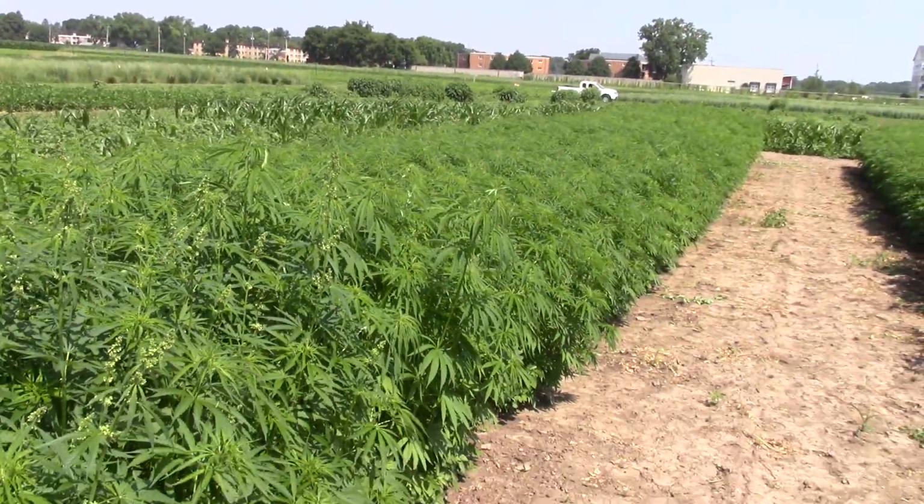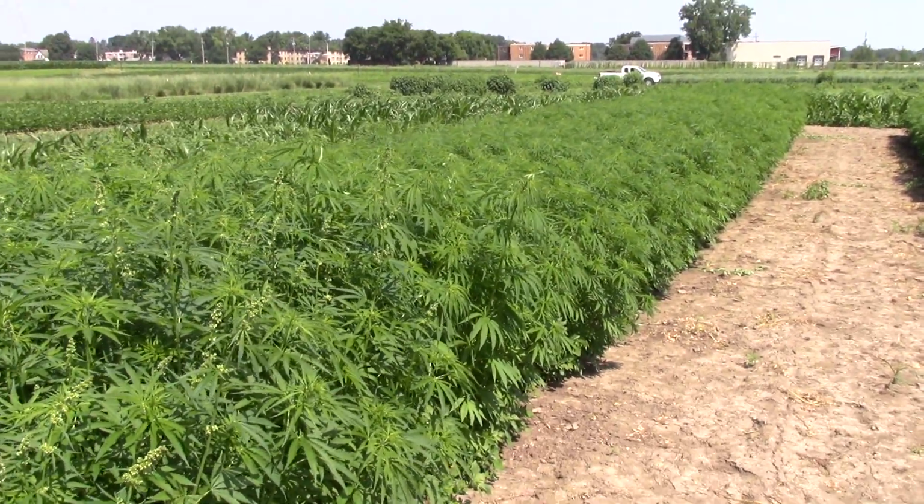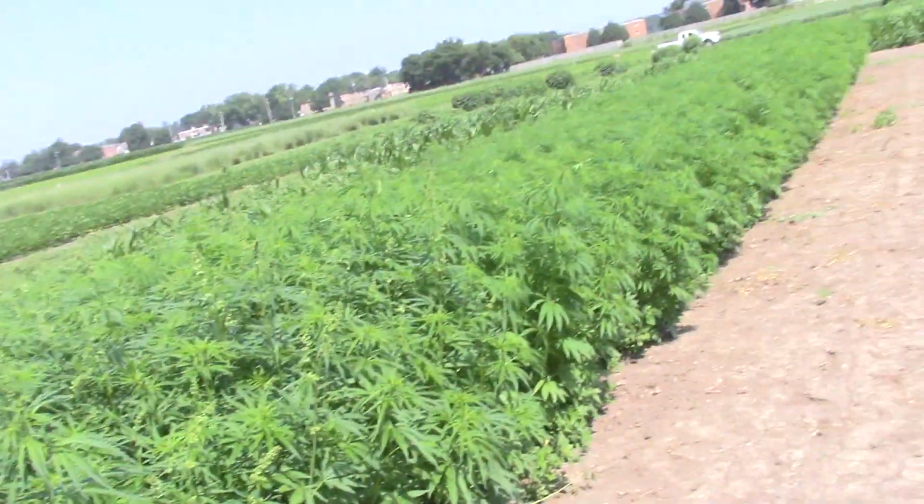All right, so it's a trial. I want to show you three things about the trial. I want to show you how it's set up, first of all, and secondly, the plants are starting to flower, so I want to show you male and female flowers. And then I also want to show you the density, because that's the thing that already, if you saw the field, you're saying that looks a lot different than last time when we were in the nursery. So anyway, what is this?